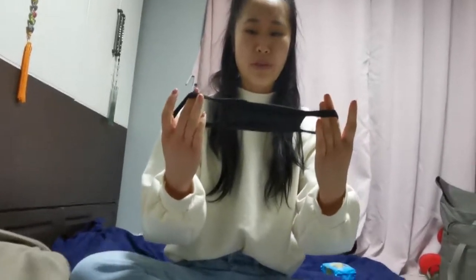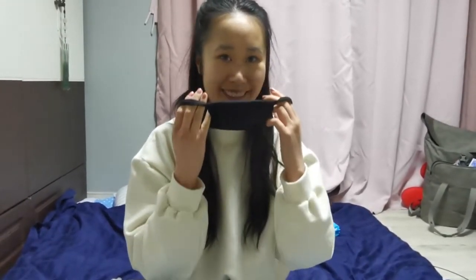So as you guys can see, this one is a little smaller, maybe fit for kids or smaller faces. This material feels pretty good. And we're gonna try on the face mask. It's a little tight, but I think it covers most of my face and my nose here. I just realized that this mask is for kids. And that was my review, so we're almost there.